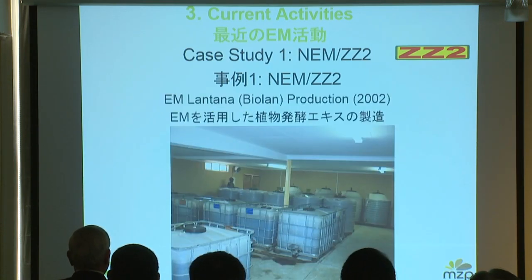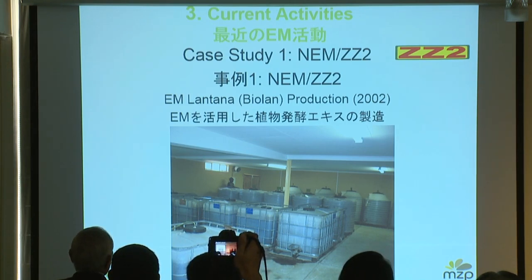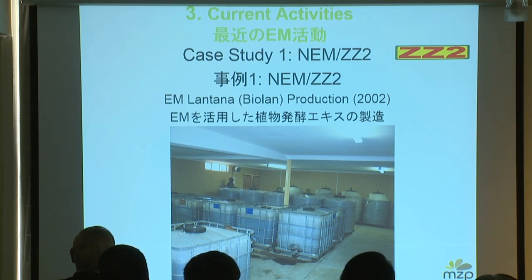Another very interesting thing is the production of lantana, fermented lantana extracts with EM that I developed in 2002. Developed the recipe, which was an excellent product and it still is for the control of nematodes in soil, a serious problem in South Africa and I assume worldwide.